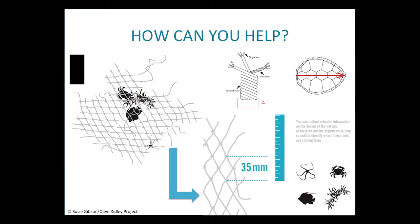So we need the measurement of the mesh size, the thickness of the twine or how thick this is, and then a report of any animals entangled in the net, and if you find a sea turtle, just the approximate size of that sea turtle. So we only require 3 things, a very simple reporting system, and it can be reported online through our website.